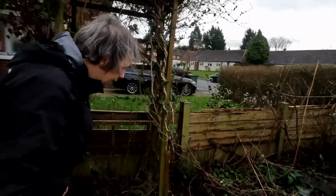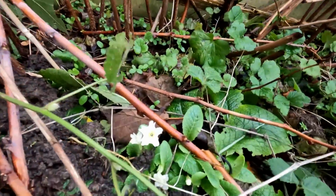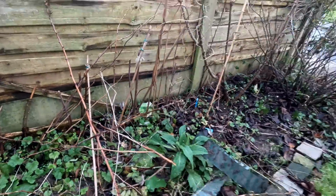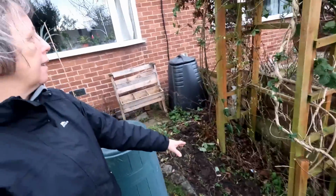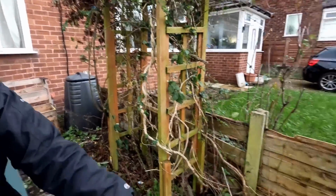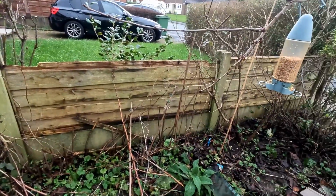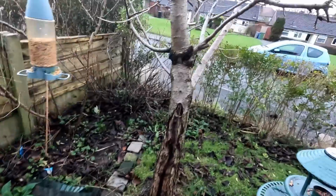Oh, and the primrose has come out on this side. It has survived. A miracle. Got foxglove up there. I've got more raspberries at the back. I've got toadflax, climbing rose, climbing honeysuckle. And I managed to survive my hops that I just started off last year, and we've got more roses along the back there.